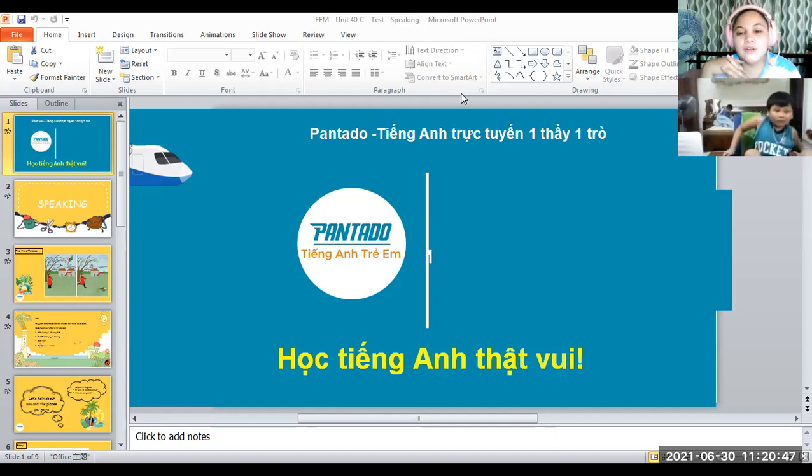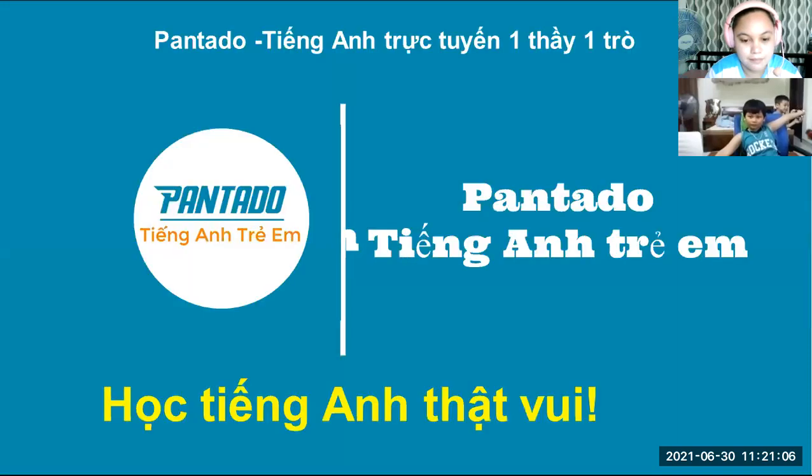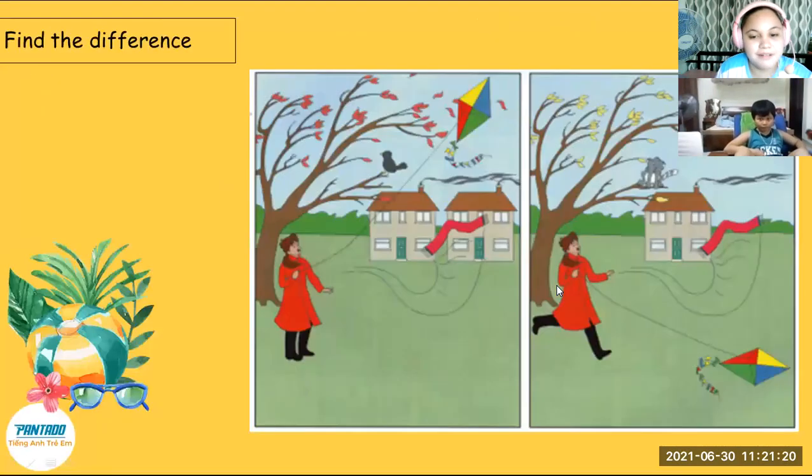All right, Doug. Don't forget, today we're going to have a makeup class, and then tonight we also have class, okay? All right, so let's begin now, Doug. Our first activity will be speaking. Look at the two pictures here and find the differences, okay?